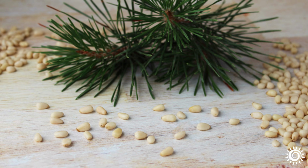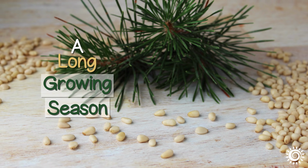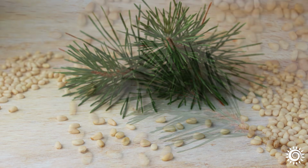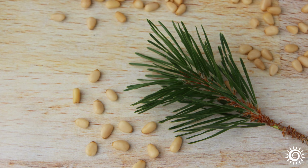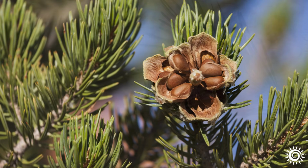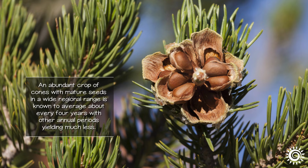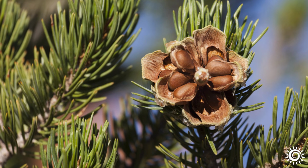In addition, pine nuts have a long growing season. The time it takes for the cone itself to develop and reach full maturity can take between 18 and 24 months for most pines. To top things off, as an overall species, pines and their nut production are known to be very unreliable from year to year. An abundant crop of cones with mature seeds in a wide regional range is known to average about every 4 years, with other annual periods yielding much less.